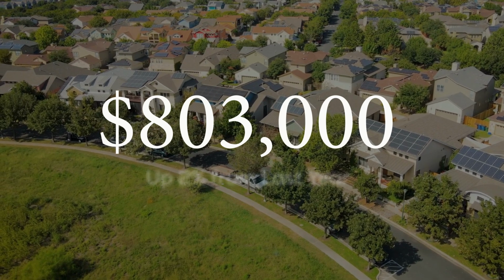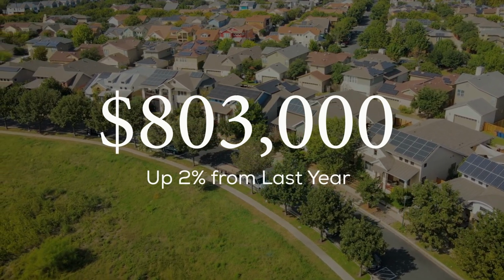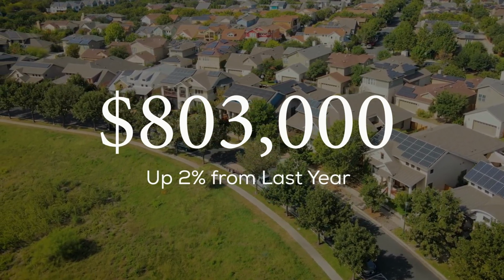So going out a little bit, we're going to look at Vancouver Island. Island-wide, the benchmark is around 803,000. That's 2% above last year as well. We're also seeing around a 6-month supply. So again, negotiations are civil. There's no frenzied overbidding like we saw back in 2021. So this is really good for both buyers and sellers.